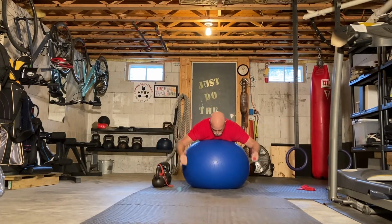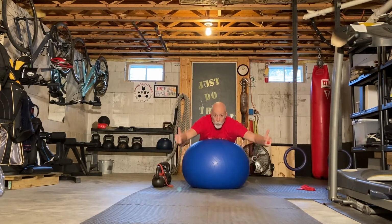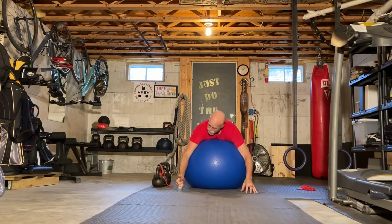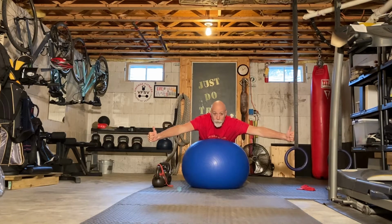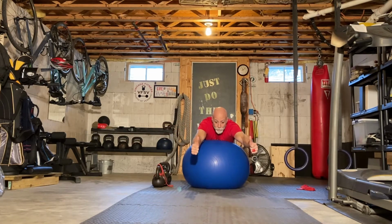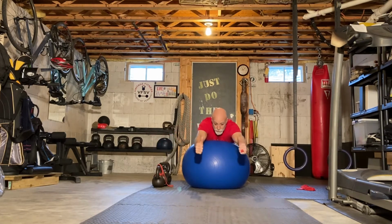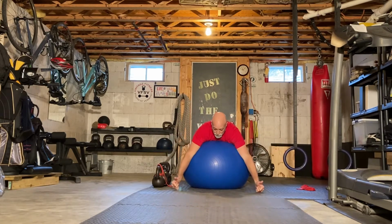1 Y, 1 T. Y, T. So the arms for the Y are in a Y formation, so they're not straight out. They're not, here's your T straight to the side. They're in between the two, right? So sort of at a 45.